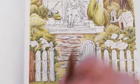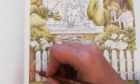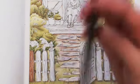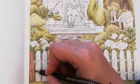Fabriana books are not my favorite. They're gorgeous little books, but I don't really like how much open space there is.